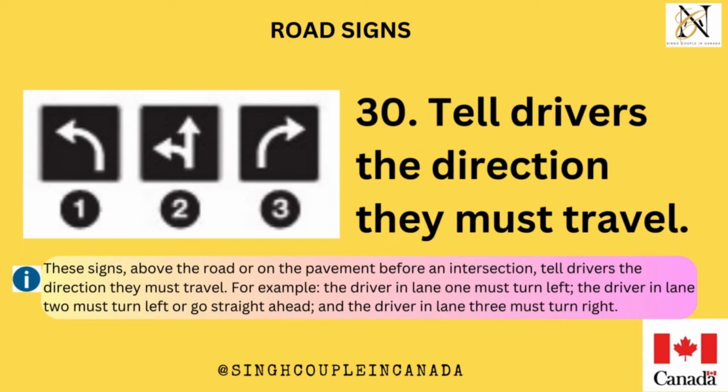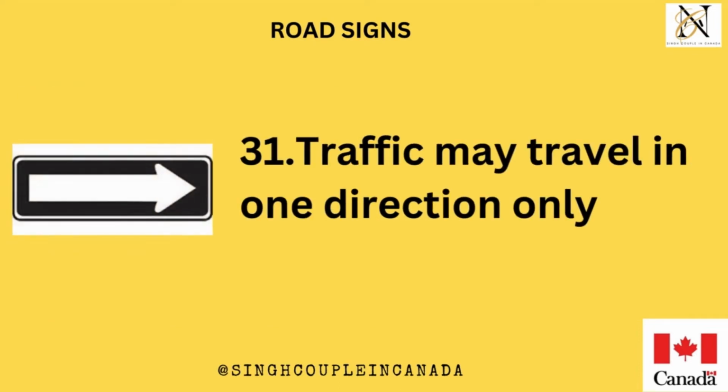Lane direction signs tell drivers the direction they must travel. These signs, above the road or on the pavement before an intersection, tell drivers the direction they must travel. For example, the driver in lane 1 must turn left, the driver in lane 2 must turn left or go straight ahead, and the driver in lane 3 must turn right. Traffic may travel in one direction only.